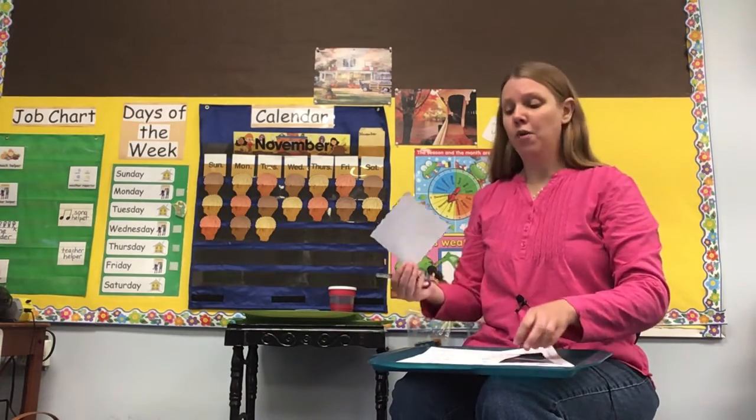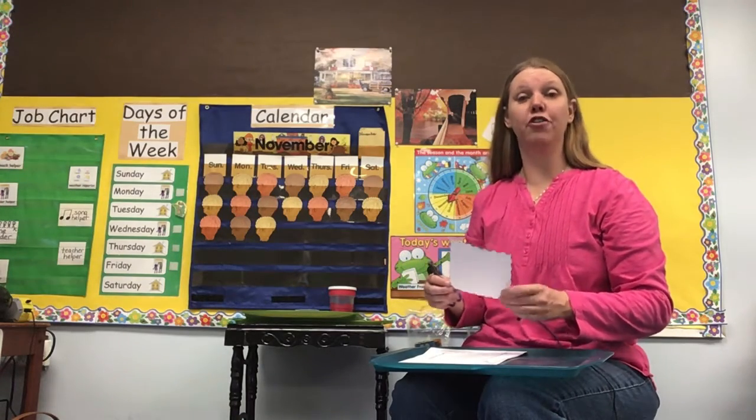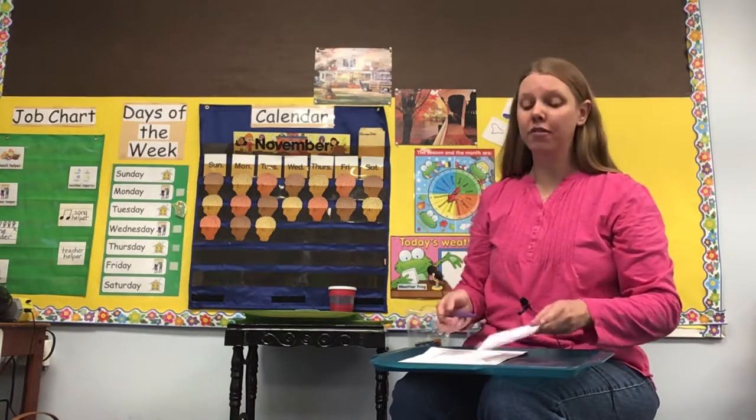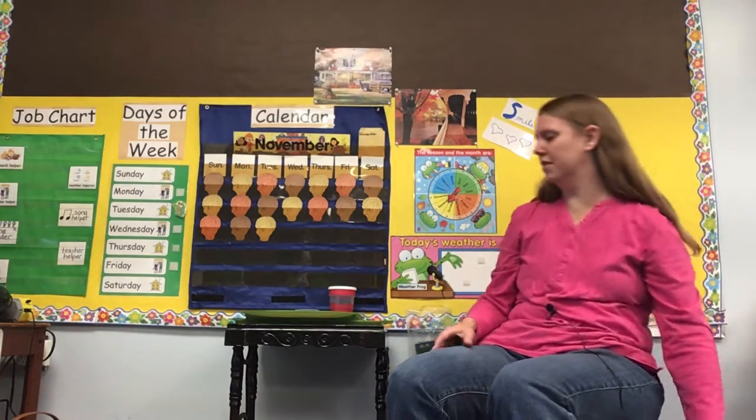After you've cut these shapes out, you can do whatever you want with them. Maybe you want to draw on them. Maybe you want to glue them onto something, make a shape collage. You can do whatever you would like with them, all right? So that is one of our activities this week.